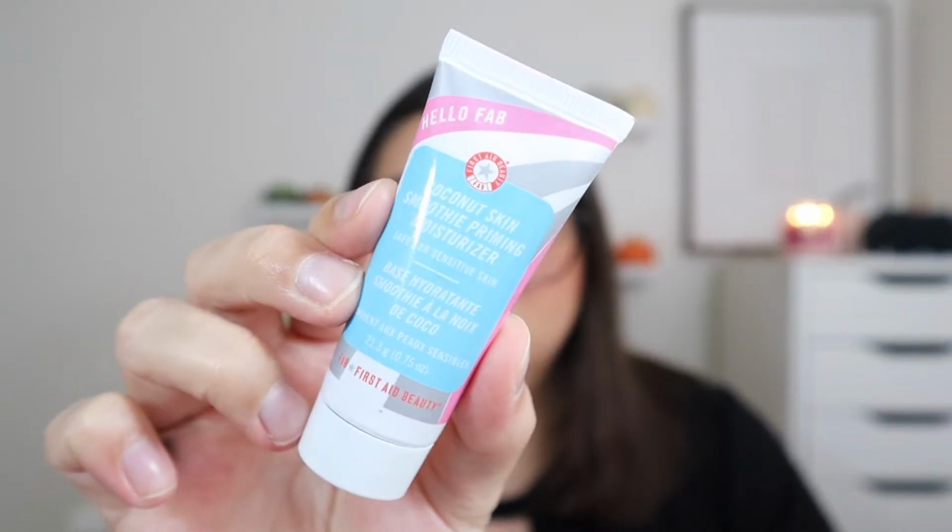Another primer that is a favorite for sure is the First Aid Beauty Coconut Skin Smoothie Priming Moisturizer. I just have the mini size here, but I had a mini of it and I loved it and missed it so much when I finished it that I wanted to purchase it again. And honestly, I love this primer so much. It's just really a hydrating primer. That's really all it is.